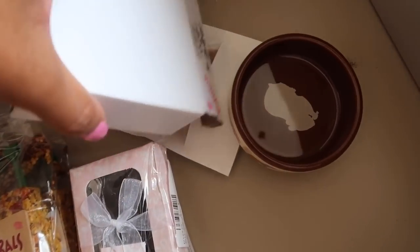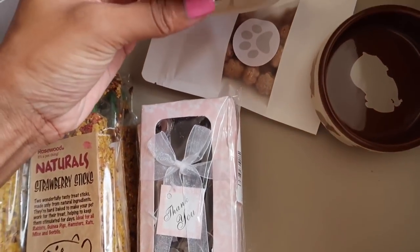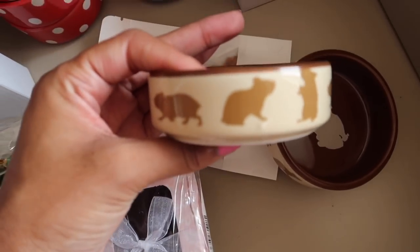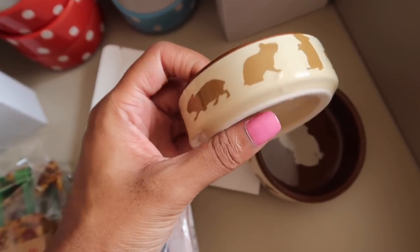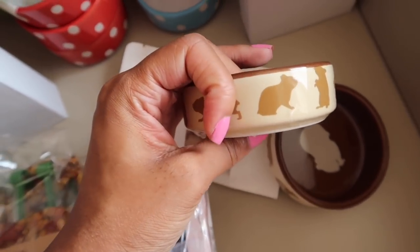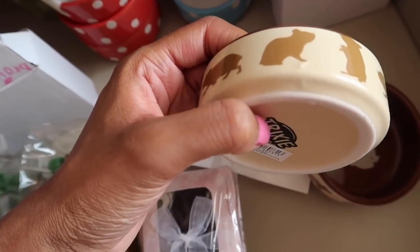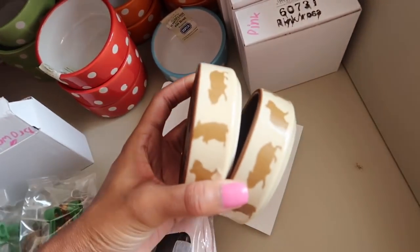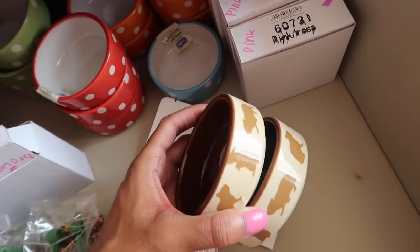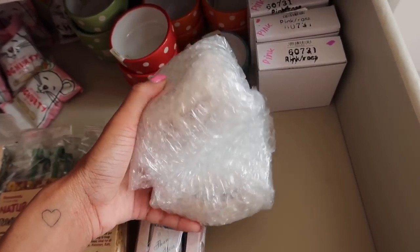Let me show you what this one looks like. So let me see what was wrong with this one. All right, so this one, it just has a little lump. I don't even know if you can see it just there, tiny little lump. And I think that was all that was wrong with this bowl, really, just the lumps on it, which isn't anything major. So this order is complete. It's quite a small one. I just need to go ahead and bubble wrap these two bowls. This is like two layers of bubble wrap, just to ensure that they don't arrive broken.